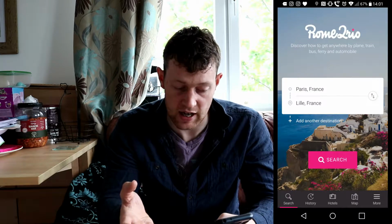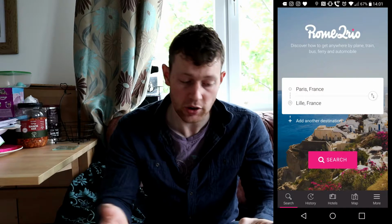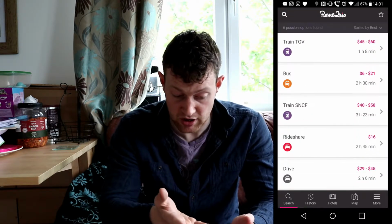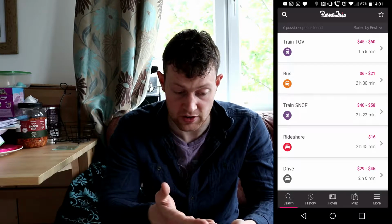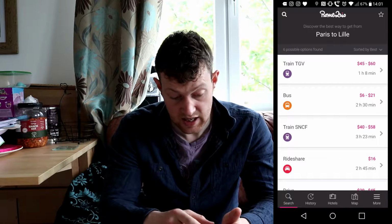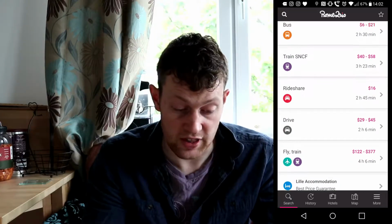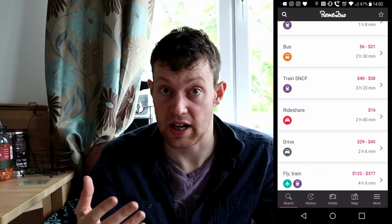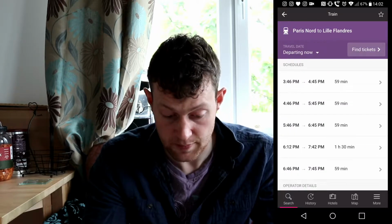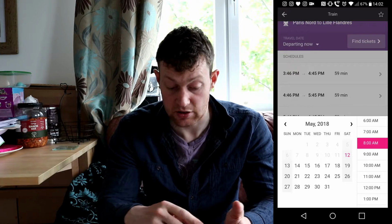So as you can see, it's got Paris, France to Lille, France, so let's just put that in as an example. If we search for that, you get straight away a list of different forms of transport. So train, bus, rideshare, drive, fly and then train, and it's got the price, it's got the amount of time it'll take to get there. So if we just go for the first one, train TGV, it's got all the different departure times if you want to go now, or you can select a date to suit you.